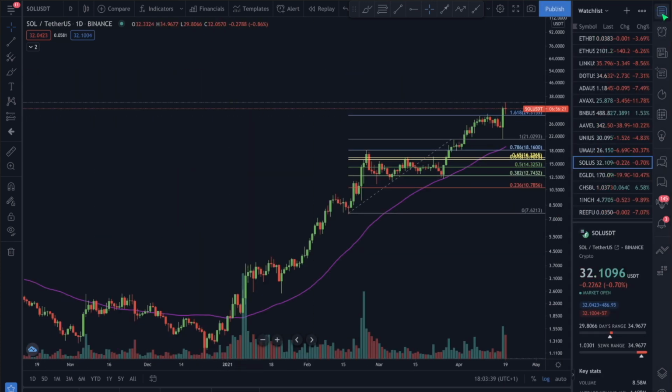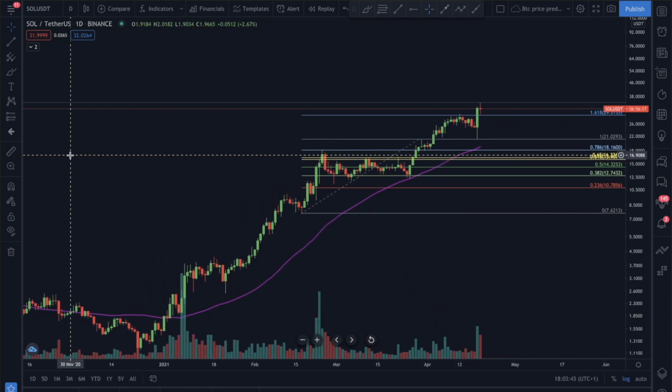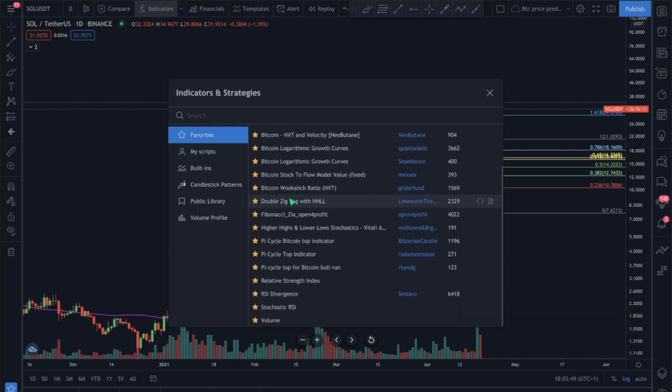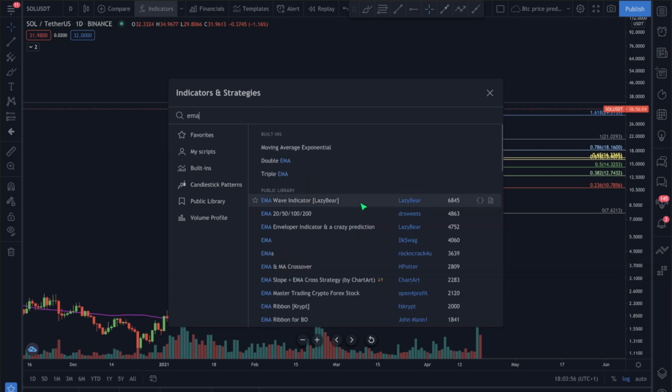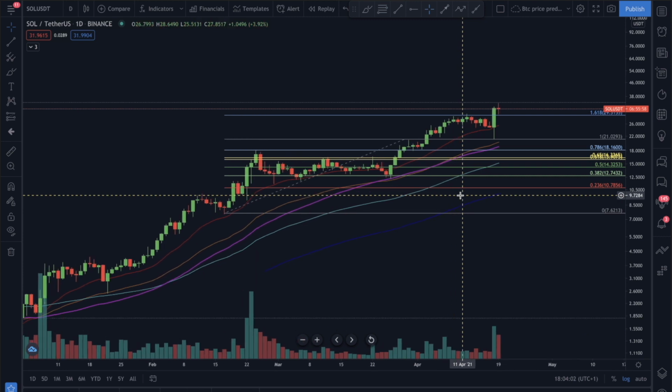Solana has been doing some really, really wonderful stuff, and it's doing it really well. Actually, let me activate the EMA on this, right? Give me a second. Let's see if I've got the EMA. Let's activate the EMA, right? Let's see what the EMA is telling us.